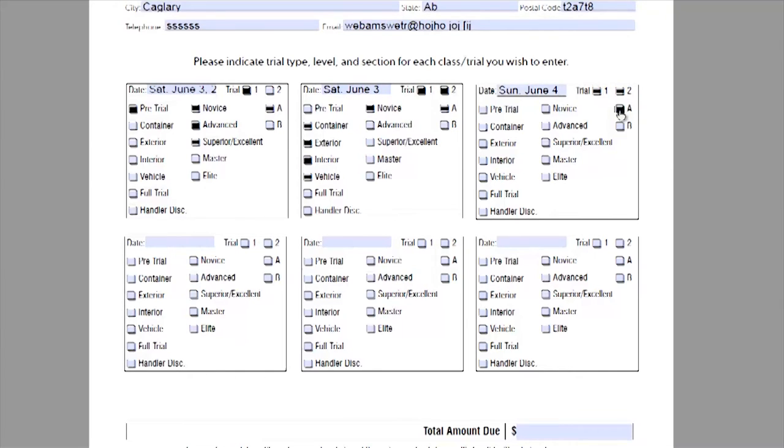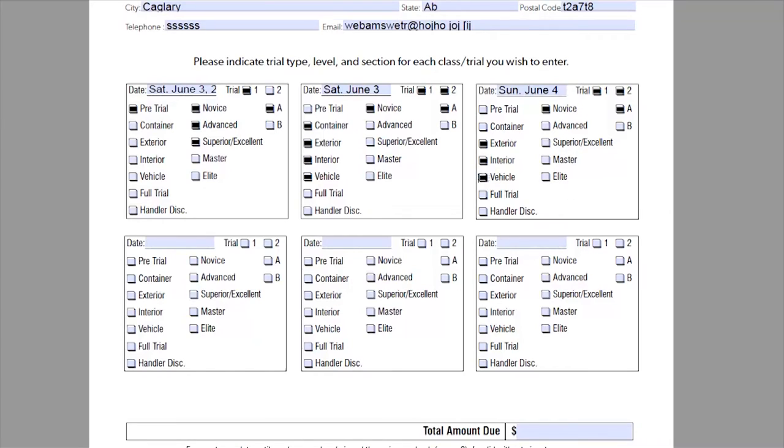She's always A. She's working on novice. Let's assume she already passed the pre-trial. She doesn't need to do that anymore. So she's going to just do novice container, exterior, interior, vehicle. And that's everything she wants to do. All done. Then she figures how much it costs.